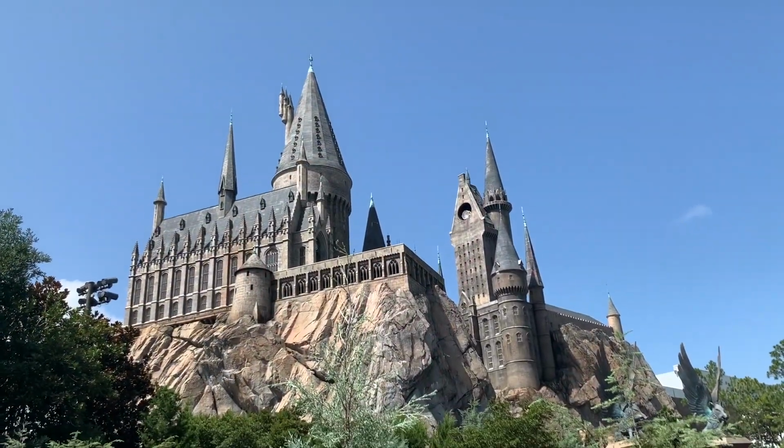Hey guys, it's JJ here, and I'm in the Wizarding World of Harry Potter. And today I'm going to take you with me to show you my top 10 favorite things to do at Harry Potter. Let's go.